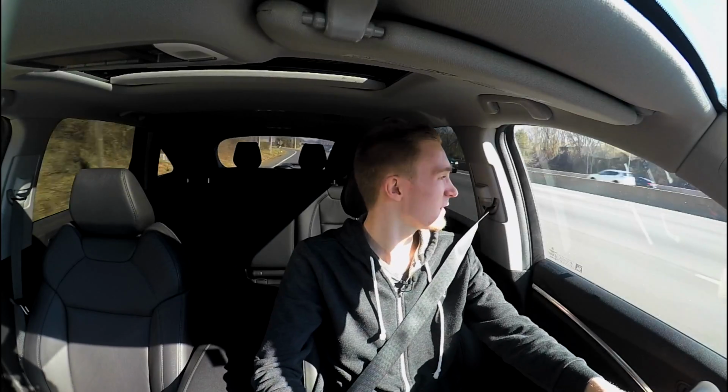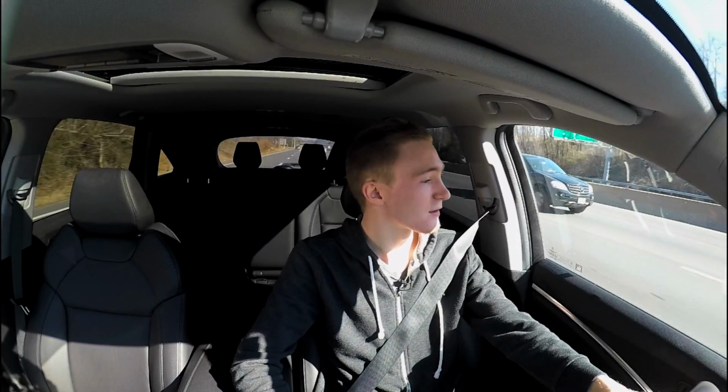Now, the third row, I'm not so sure anyone over like 5 feet tall is going to want to sit back there, but it is possible. I did try it. And yeah, that was interesting. And then behind the third row, there's actually a fair amount of cargo room. Not too much, just because there's not a kind of bin where you can put stuff in. It doesn't really go that deep, but obviously you fold down the third row and there is tons of room back there.